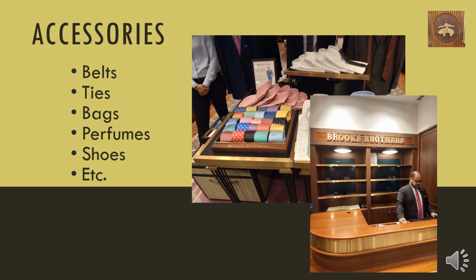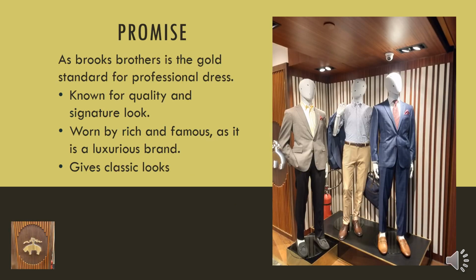Accessories: belts, ties, bags, perfume, shoes, etc. Promise. As Brooks Brothers is the gold standard for professional dress, known for quality and signature look, worn by the rich and famous, as it is a luxurious brand, it gives classic looks.